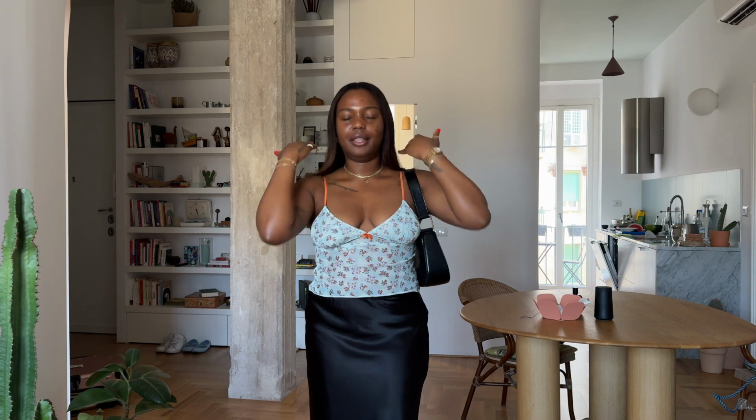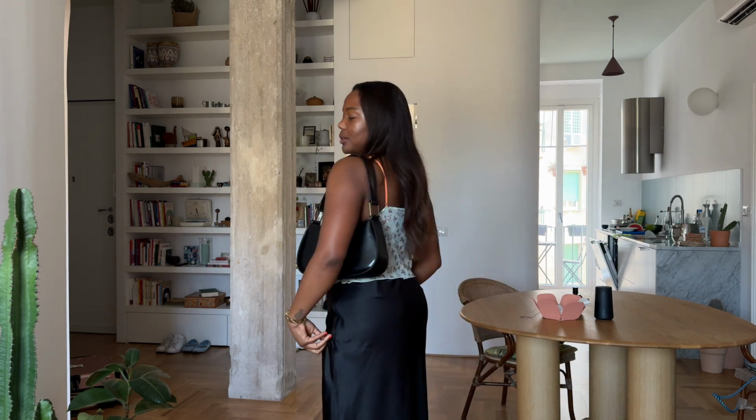I would like to leave my hair down throughout the whole day because I think it just adds to the outfit, the hair down into the back, but it's boiling outside and so that might not be the case. So there is the outfit. I'm just gonna give you a little turn.